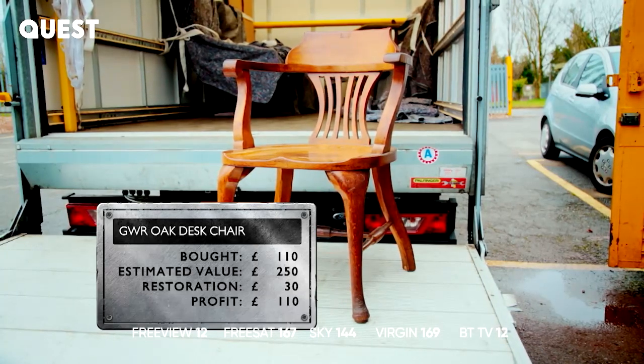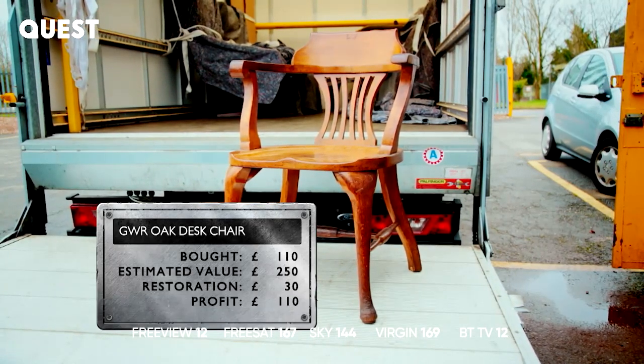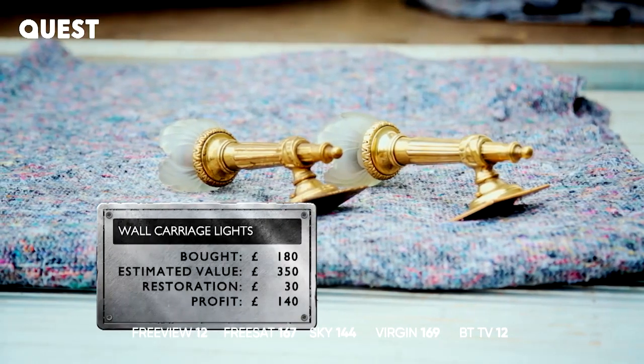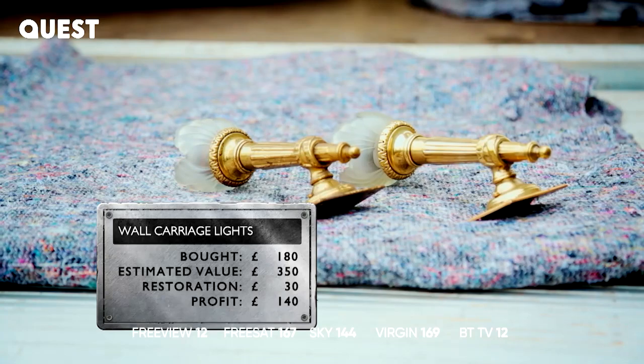The chair is extremely comfortable, really good quality. They always sell. It was on the money price-wise. I can get between 195 and 245 for this chair, depending on how it cleans up. The pair of wall lights, cracking profit in those for me as well. Nearly double money on those once they're restored. Joe's prices are very, very good.